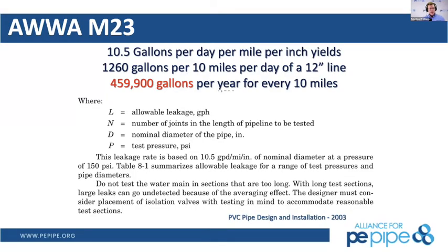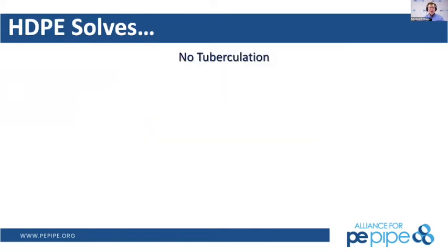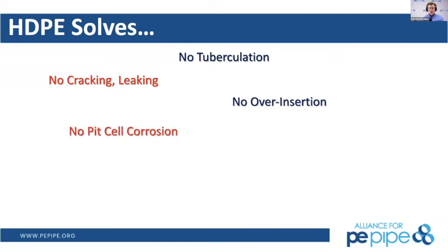So both traditional materials, PVC and ductile, have allowable leakage rates. Here we have an example of 460,000 gallons in PVC, according to AWWA's M23, allowed in a 12-inch line in every 10 miles per year. So polyethylene solves for tuberculation. It doesn't crack circumferentially like old cast iron does. We don't have an over insertion issue.